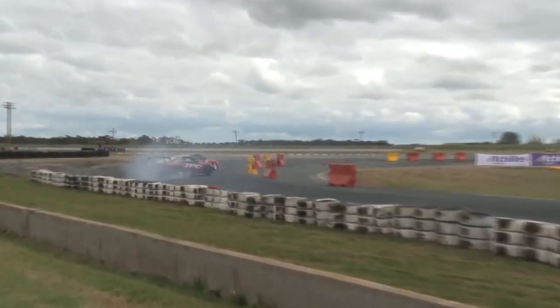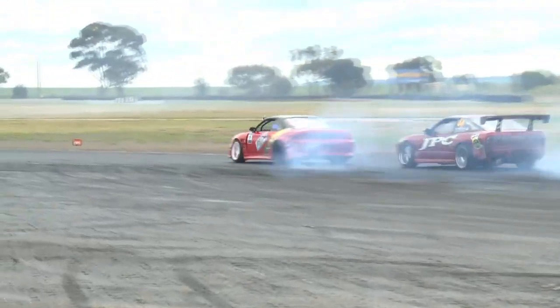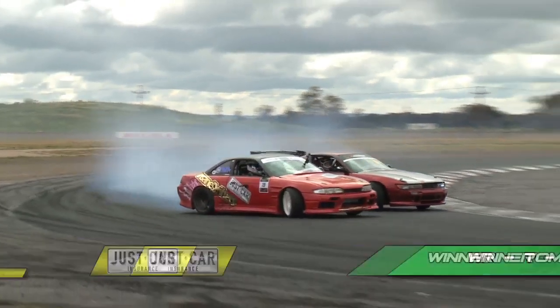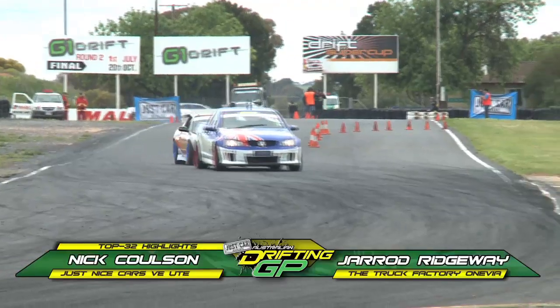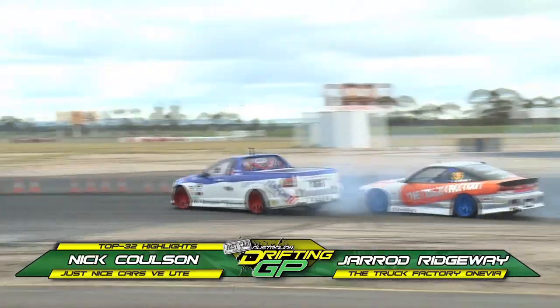Monkhouse pushing in harder on his entry this time, getting closer. Both guys pedal to the metal, both transition to that outer clip, and you can see Monkhouse now pushing right up on the door of John Papadopoulos. He is getting even closer again, and that has got him the win. That has sealed the deal for Tom Monkhouse.